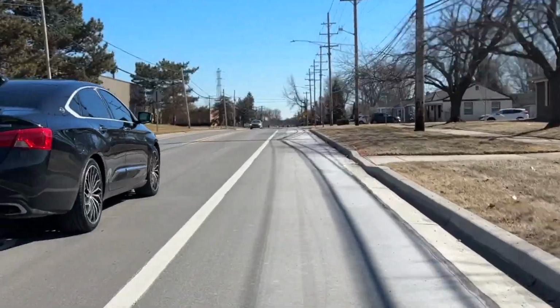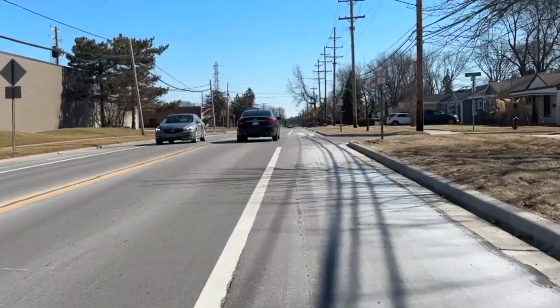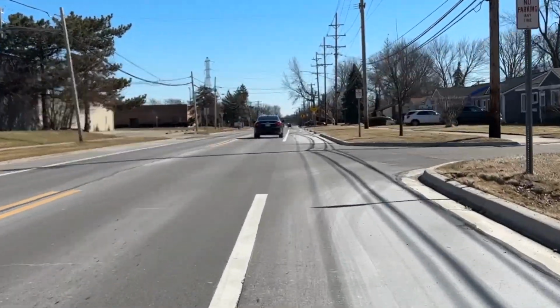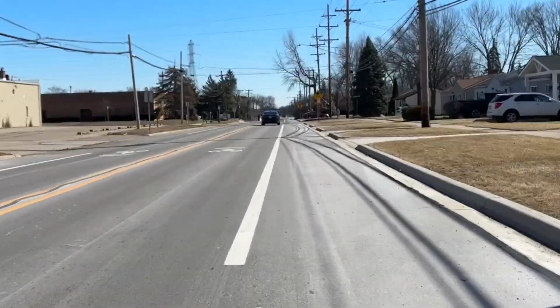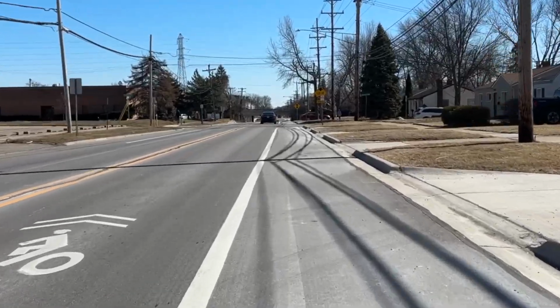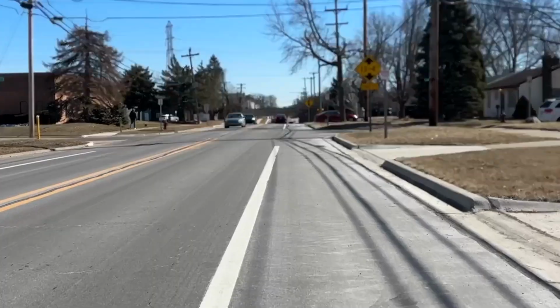Like, this is the solution. This is what I need. I don't have a car. I don't have a license. I don't want either of those. I'm pretty sure I probably shouldn't have any of those. So this is my best option for where we live and just my life. So yeah, that pedal assist.